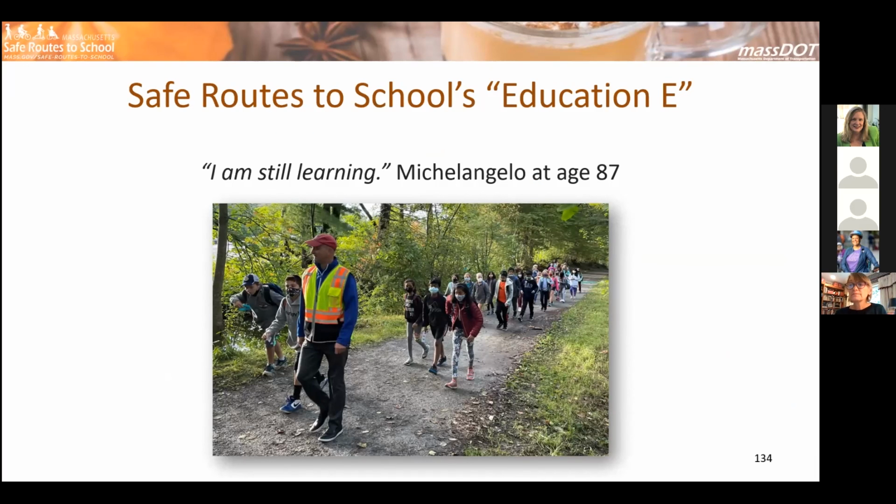So in closing, the Safe Routes program prides itself on how we involve all stakeholders in many diverse forms of education and learning. We all want to thank you for doing your part by participating today. Now, if there are any questions, you are welcome to ask them.